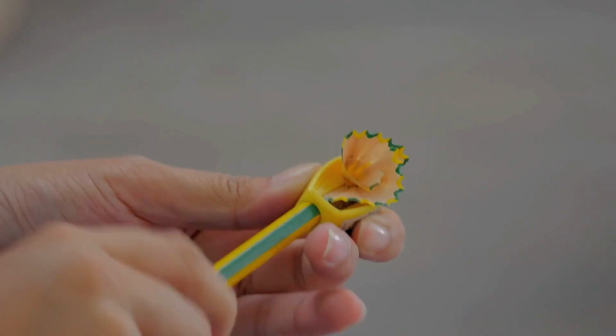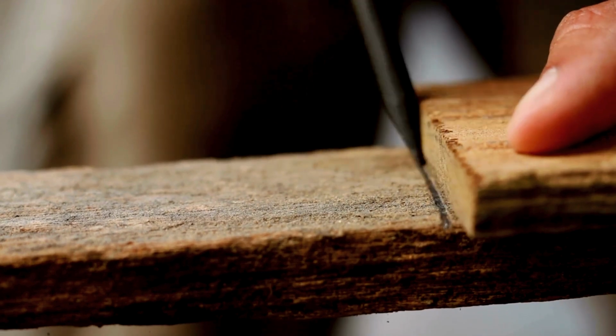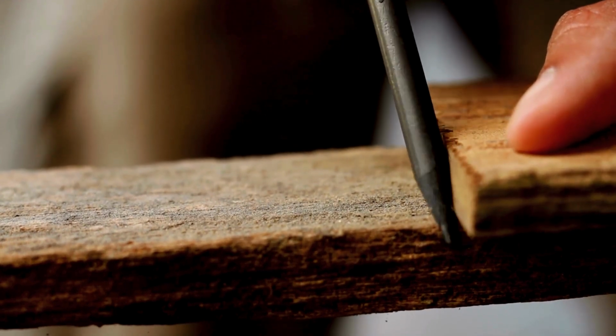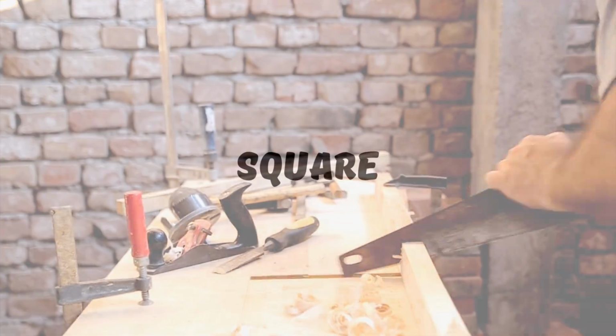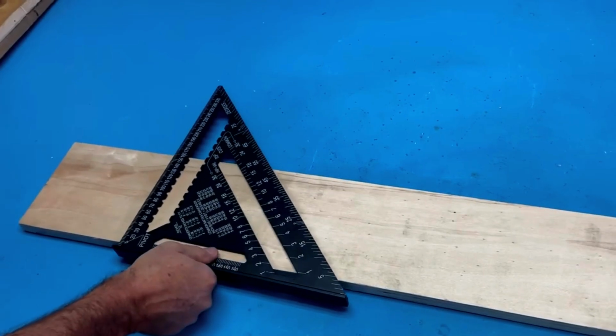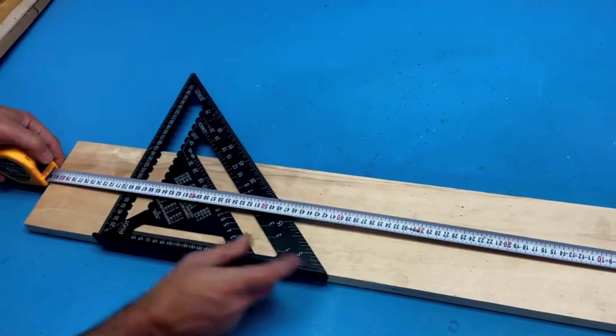Marking pencil. A pencil with a sharpener built in helps you make clear marks on wood. No more dull pencils. This tool makes sure your lines are always easy to see, saving you time and preventing mistakes. Square. This tool helps you make perfect 90-degree angles, which is important for straight cuts and strong joints.